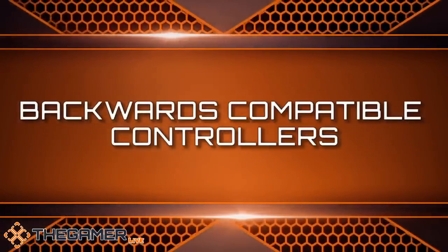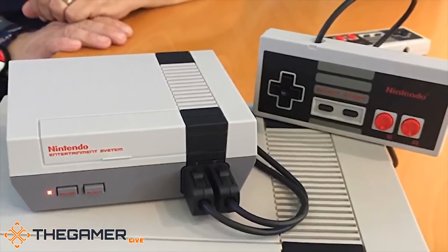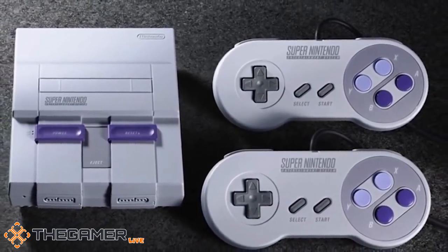Backwards compatible controllers. That's right. If you're a proud owner of an NES Classic and never invested in a second controller, you can just use one of the SNES Classic controllers and it'll work just like a charm.